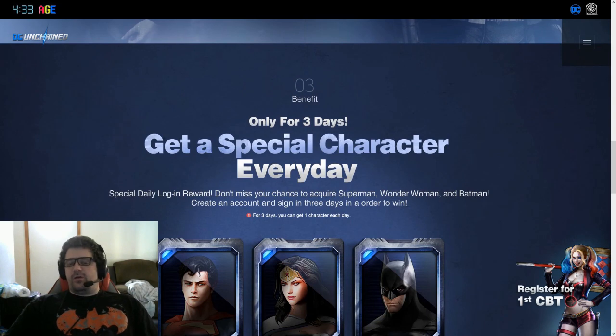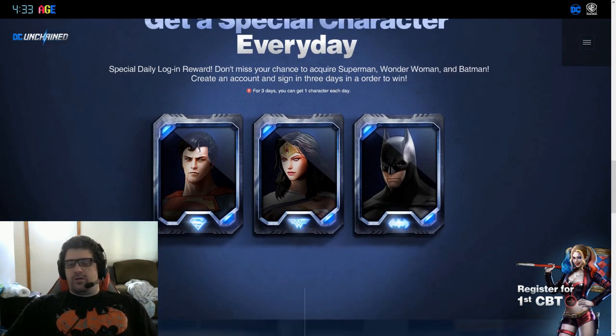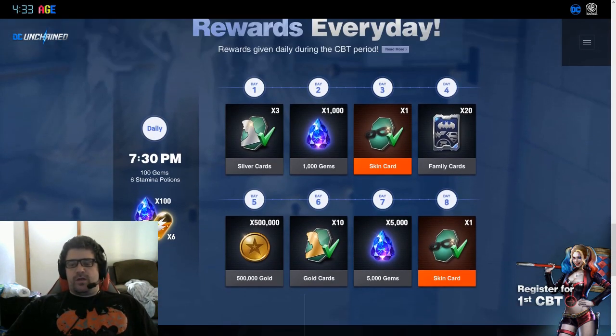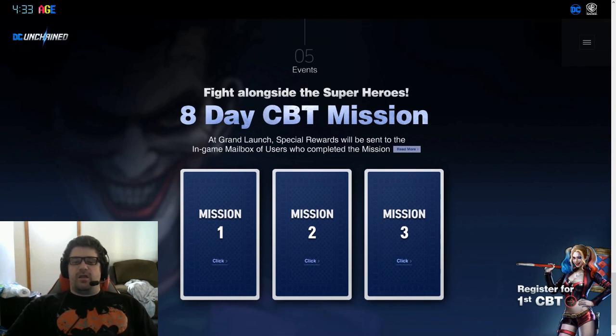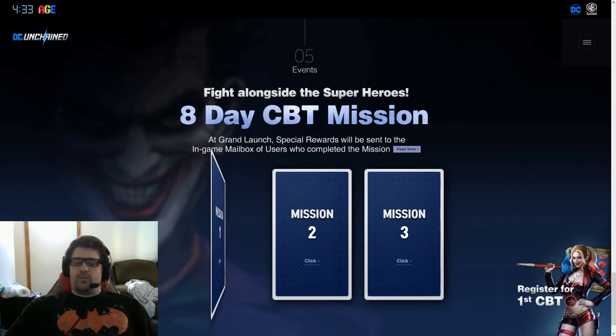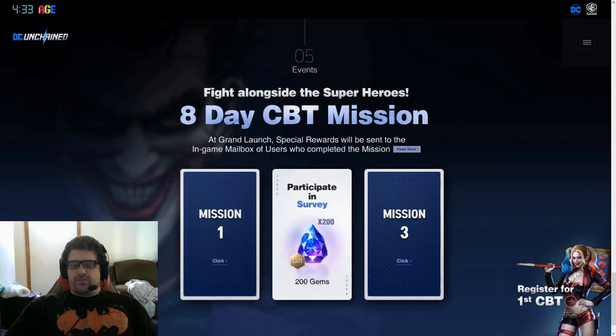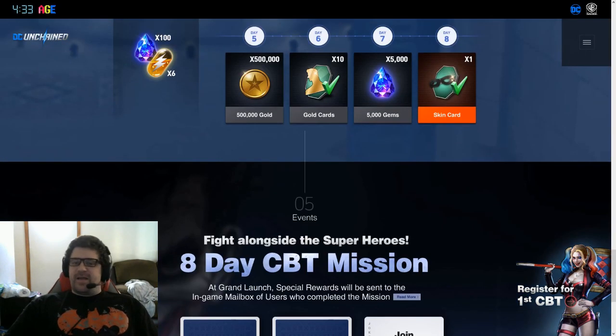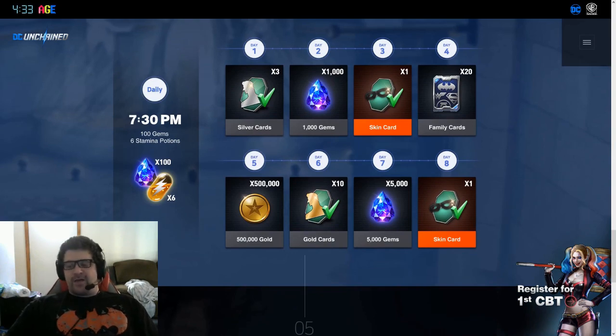Only for 3 days, you get special characters every day. That is the special login event from the closed beta, guys. You get Superman, Wonder Woman, and Batman. Receive superpower rewards every day for the 8 days. You get silver cards, gems, skin cards, family cards, gold cards, gems, and skin cards again, and fight alongside the superheroes. 8-day CBT mission at Grand Lounge: a special reward will be sent in the game mail to users who completed the mission during the CBT. For mission one, you're going to get 200 gems, and for mission two and mission three, the first place will get 3,000 gems. So basically, guys, that is all the information we have right now.